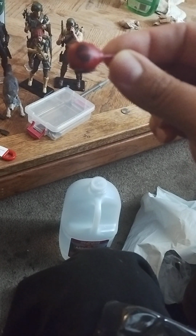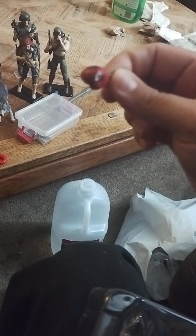I don't know that a 1/18 scale version of Big Boa could have even received the Cobra symbol. I'm trying to get it to focus. There we go.